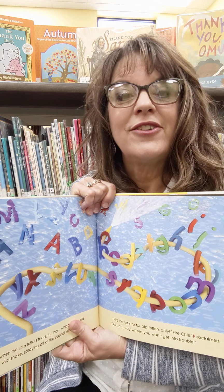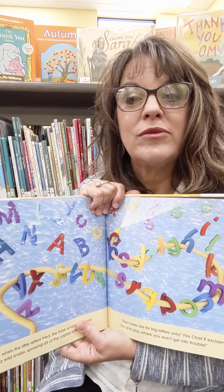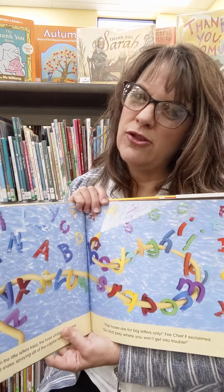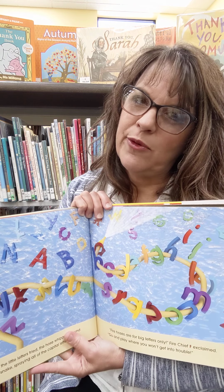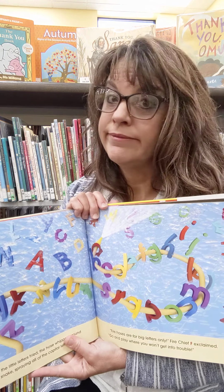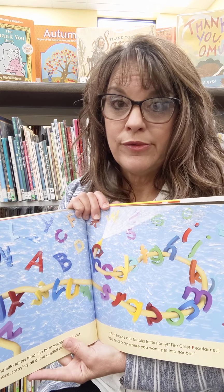Look at all that water. That was a pretty heavy hose for some little bitty letters. Do you think the letters are happy or sad that they're not going to get to play anymore? What do you think? Would you be happy or sad if they said, sorry, fire hose just for big people? Tell me what you think.